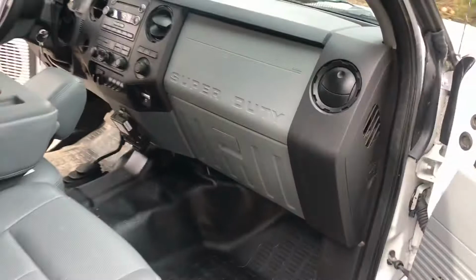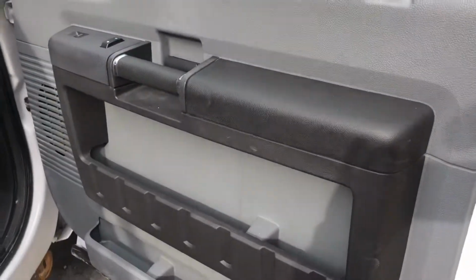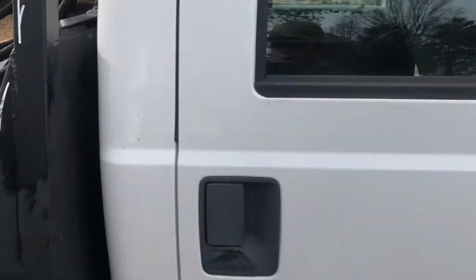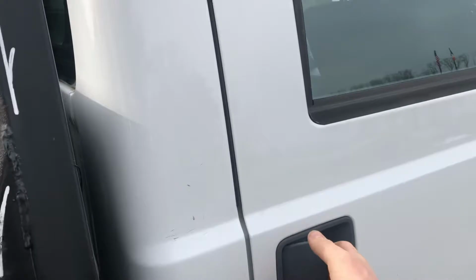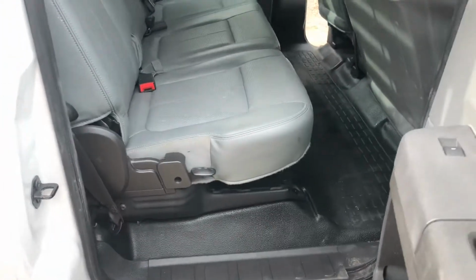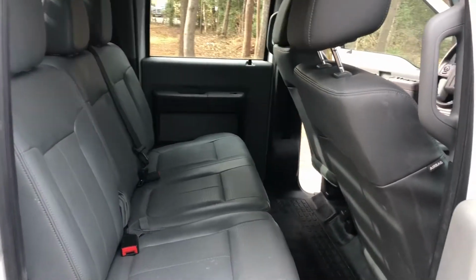It's a 2015 F-550. Four-wheel drive, 42,000 miles. See a little bit of scratches there. One owner truck coming out of Texas.